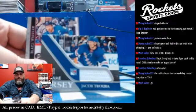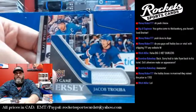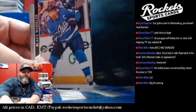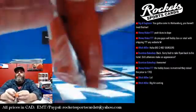We got a Jacob Trouba UD game jersey. Man, this camera is driving me nuts. It's probably the angle that we have it tilted on. Yeah, possibly. Mitch is saying there's a big hit coming. I hope so, man. 3 packs left for Mike Trudell right now.